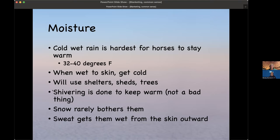The one thing that we have to think about here is shivering. We see horses shivering and we tend to panic. Oh my God, they're cold. What do you do when you're cold? You shiver. Guess what? In a little while, you quit shivering. Because shivering is actually muscle contractions, kind of like working, kind of like exercising. You warm up, you increase your circulation, and you warm up your body. So shivering by itself is not a bad sign.